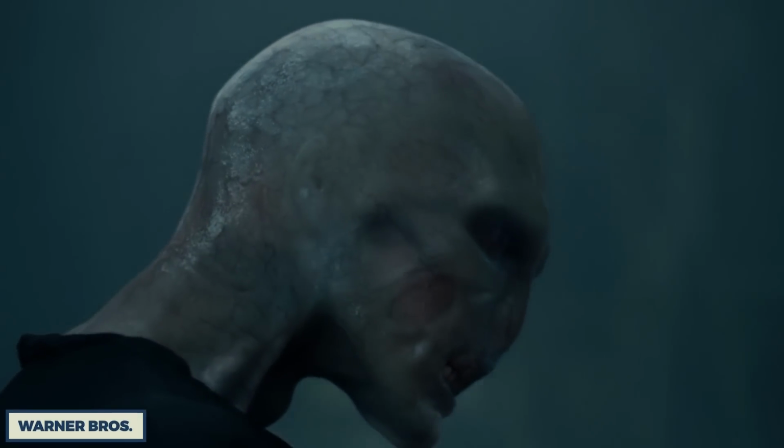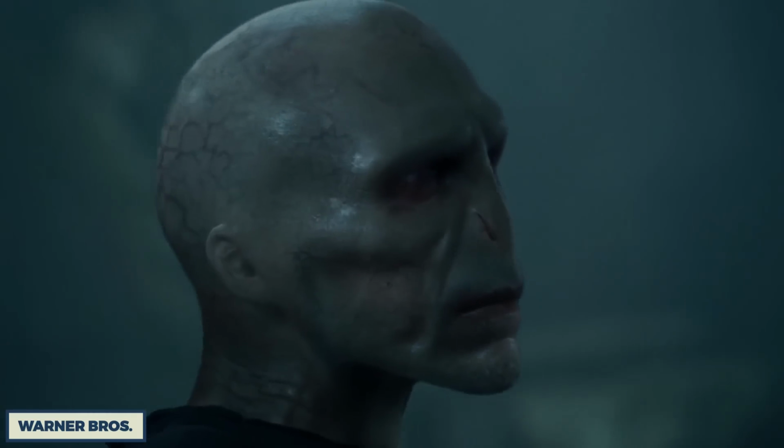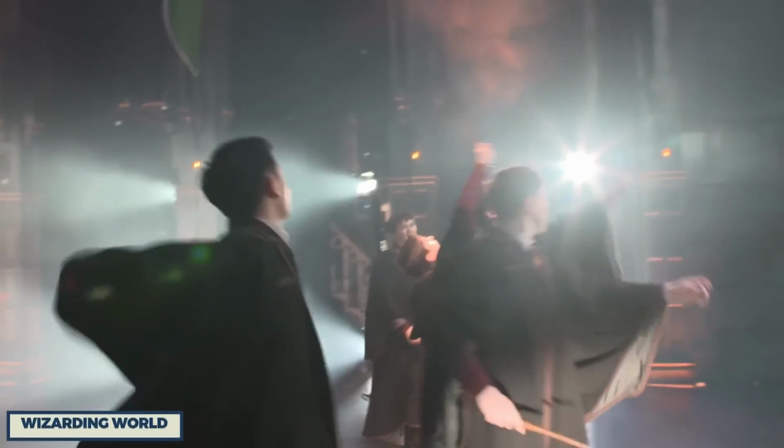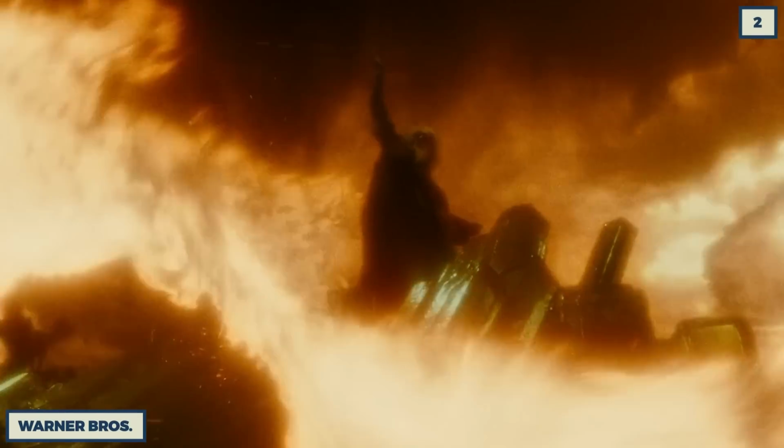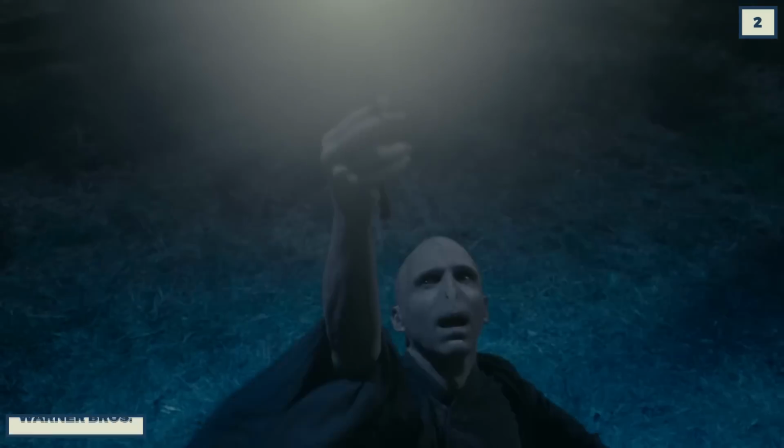Can you imagine if a dark wizard got a hold of a Time Turner? Well, if the Cursed Child movie adaptation ever happens, maybe we will. How much power can one wizard have? Well, with the Elder Wand, the answer seems limitless.